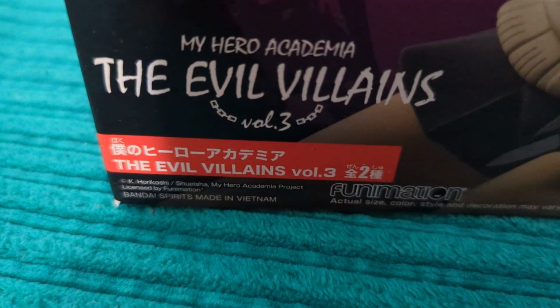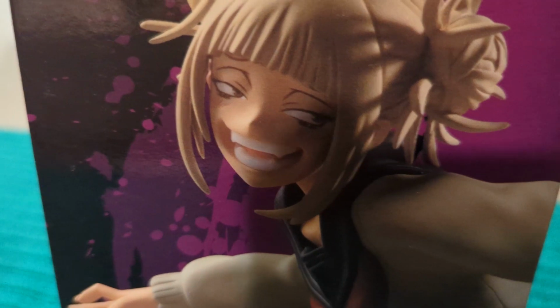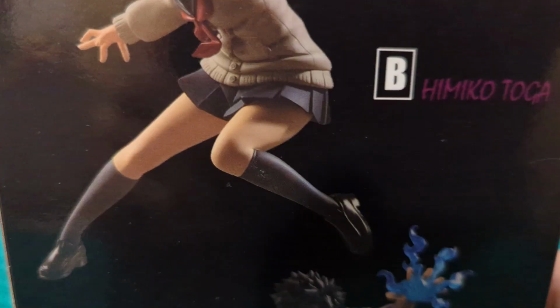And for some My Hero Academia friends, you might be very interested in this last figure I got in this mystery bag, and it is of the evil villains. And if this already reveals who that is, then you are correct, because it is a figure of Toga. And she's on full yandere mode in this one. Again, the box is a little bit worse for wear because of the travel conditions it faces.